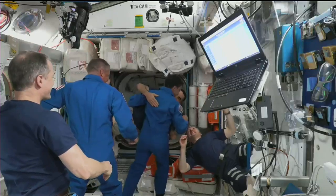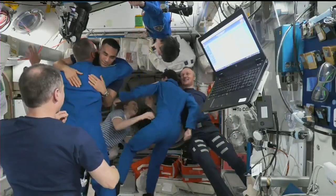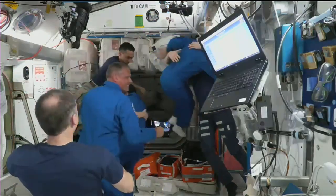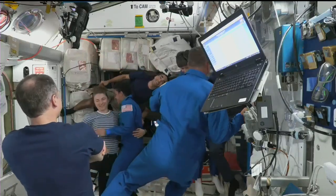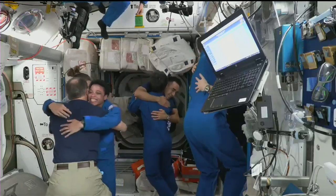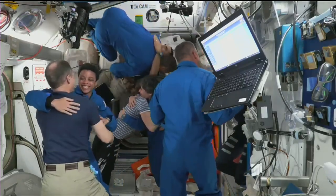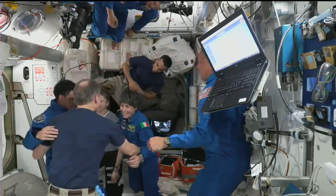And Dragon hatch is open, and they are welcoming the Crew 4 astronauts on board. You see all smiles around as Jessica Watkins, Bob Hines, and Samantha Cristoforetti have ingressed and are hugging all their current Crew 3 crew members. And last one in, we see commander of Dragon, Kjell Lindgren, now entering into the International Space Station.